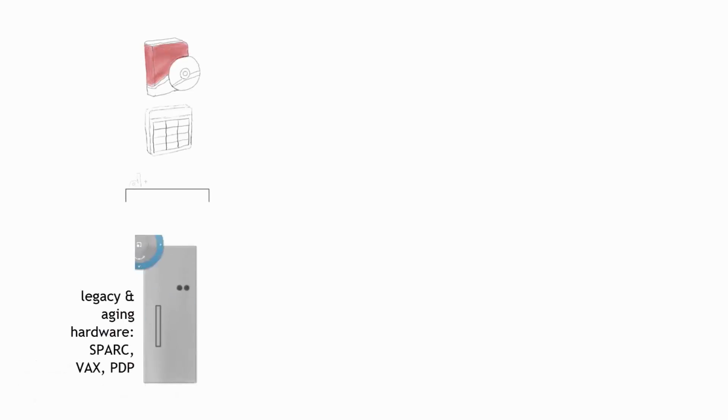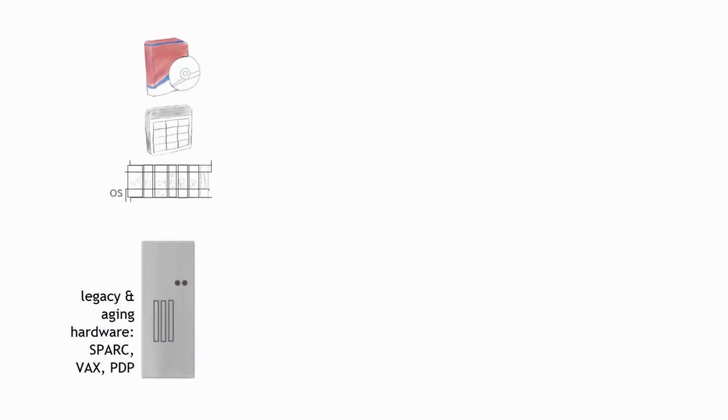It is amazing how many legacy, what we call big iron systems still exist within the federal government today, and quite frankly, within commercial as well. We're talking about things like Spark systems, VAX, PDPs, lots and lots of old equipment, but they run just like an x86 platform, for example, like a Hewlett Packard Enterprise server.